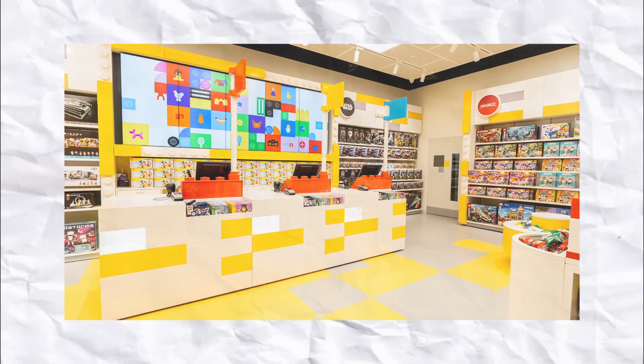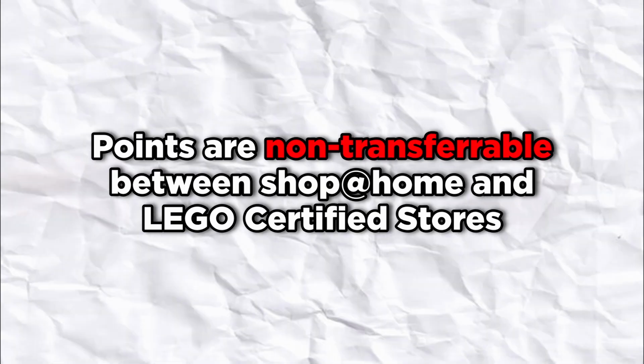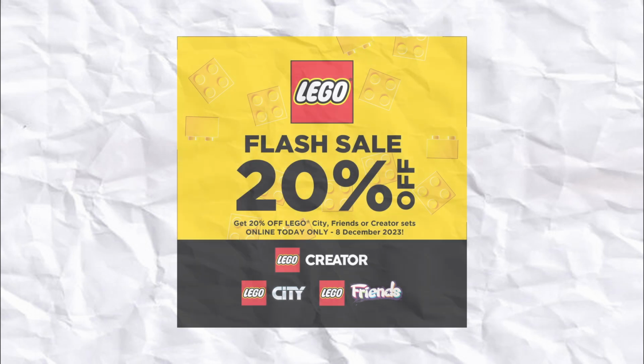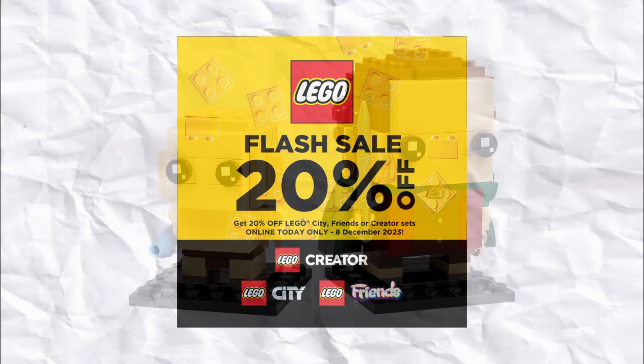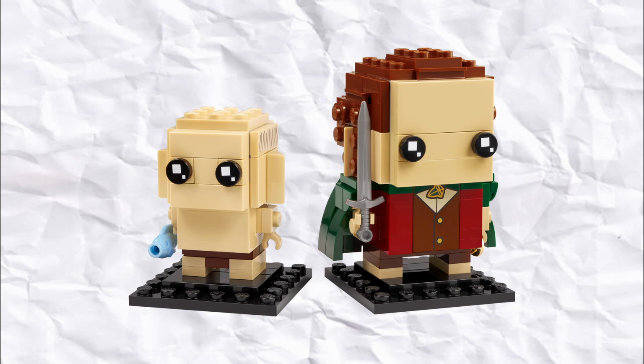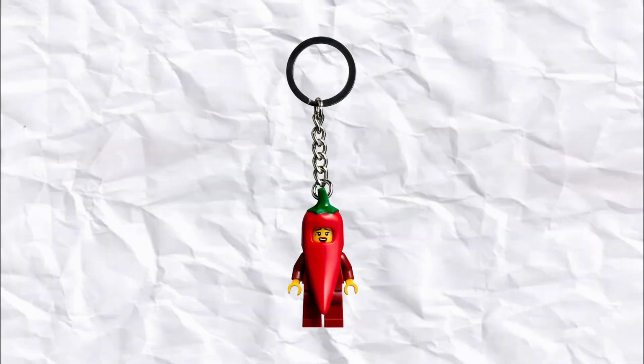These stores are actually owned by a third-party company, which is called Brick's Megastore, and whilst it is very similar to Lego's official stores, they do have a few differences. They have their own Insiders program, which works exactly the same way as Lego's, however you actually can't use your existing points in these stores. They do offer some more sales compared to Lego Shop at Home, such as store-wide sales on brickheads like a 3 for 2 or half price on keychains, but ultimately it's very similar to Lego Shop at Home.